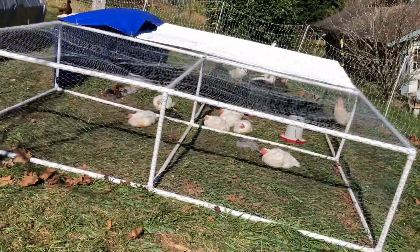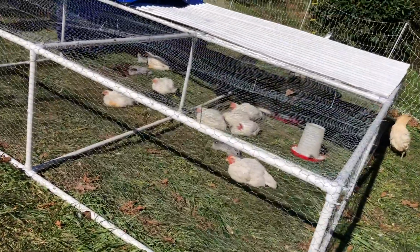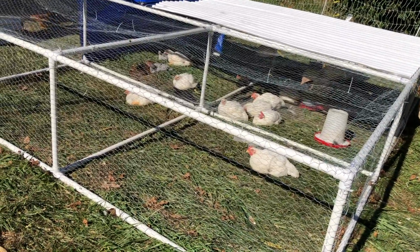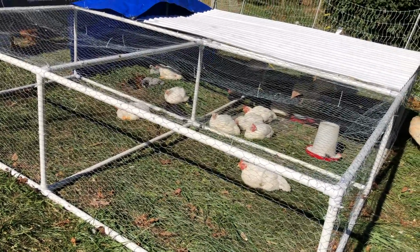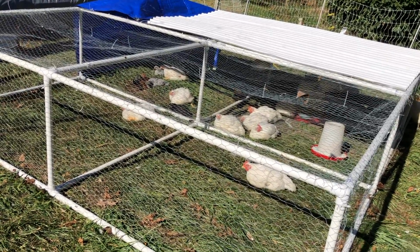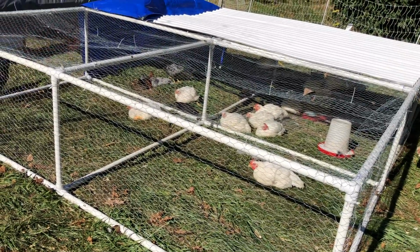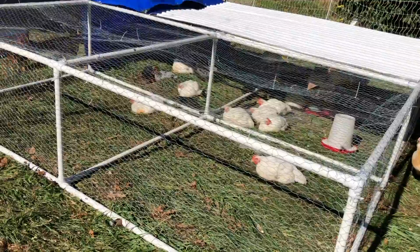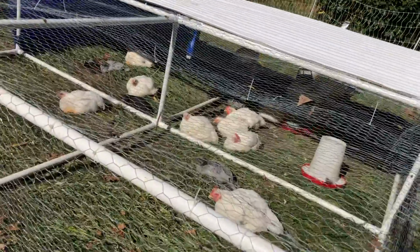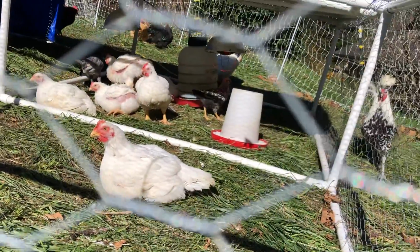So you probably didn't see, because we didn't really film this PVC build, but it's a 10 by 10 PVC meat bird chicken tractor type of deal. We're kind of using it as an outdoor brooder. So when the chicks get about 3 weeks old, we just bring them outside and start moving them on fresh grass. As you can see, our Cornish cross, or our sea monsters, the big fat white ones.